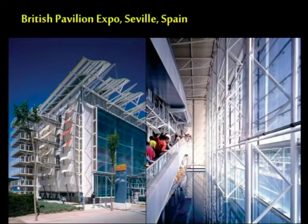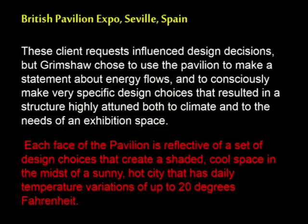from the outside. Formidable building with beautiful structural expression, with clever use of materials and a lot of light again, with a grand feature wall on one side, which uses water as the main element as it tries to cool the lobby. These client requests influenced the design decisions, but Grimshaw chose to use the pavilion to make a statement about energy flows and to consciously make very specific design choices that resulted in a structure highly attuned both to climate and to the needs of an exhibition space.